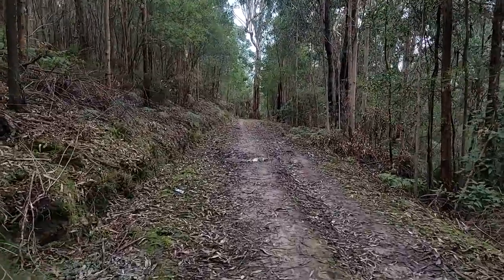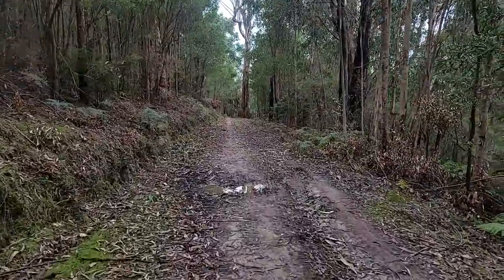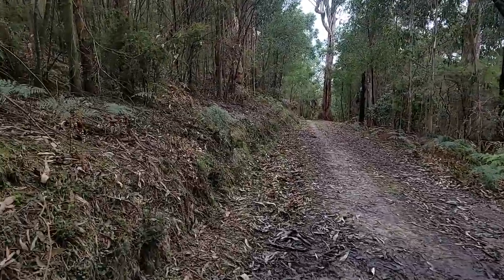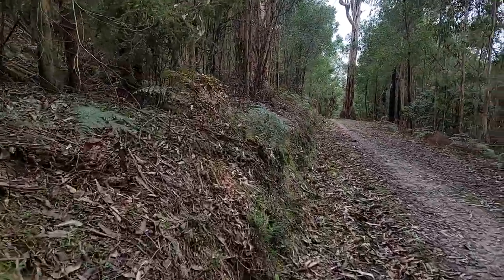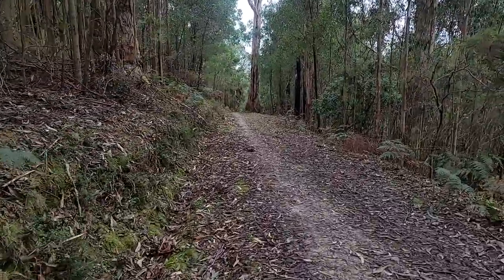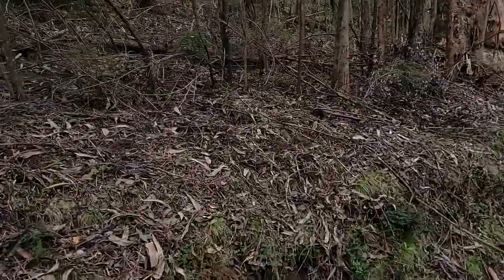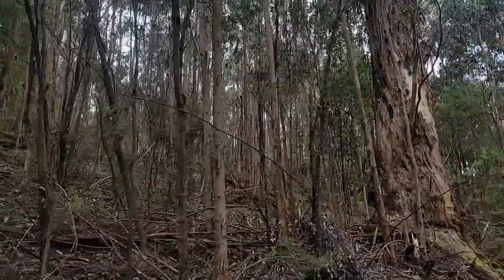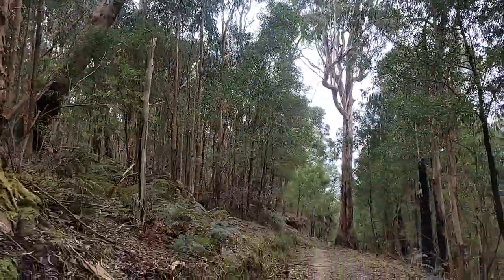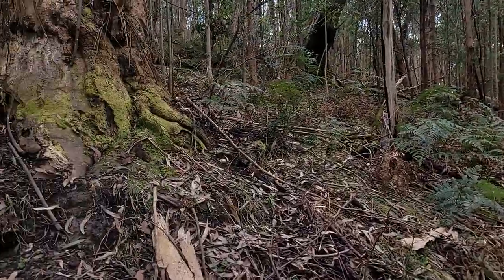A bit wet here. Yeah. We're on the south side, that's why. So this is the south side of the actual hill. As you can see, it retains a lot more water, so it's actually a lot wetter than the north side, which we're on. I see that the trees are a lot bigger.